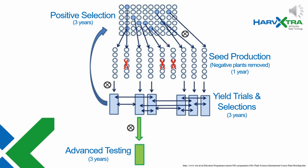At the end of the FYT cycle, the best performing varieties are advanced to SIN2 seed production and advanced testing. During advanced testing, the lead varieties are evaluated against industrially accepted varieties prior to release to the public as a new cultivar and into commercial seed production.